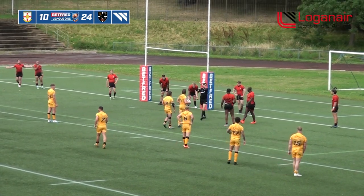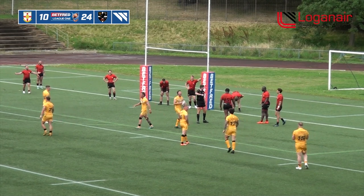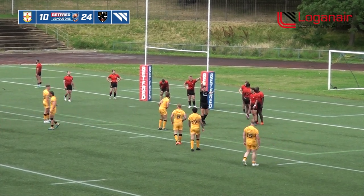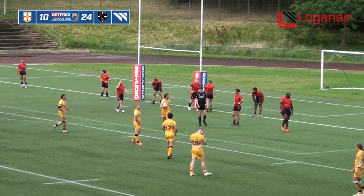And the referee's got his hand in his back pocket. Looks like Lamont Bryant's on his way to the sin bin for the second time this afternoon. Perhaps a hand in the face there.